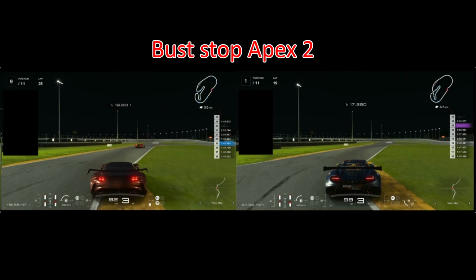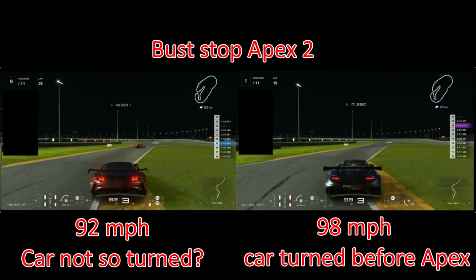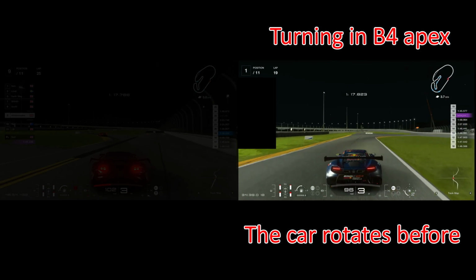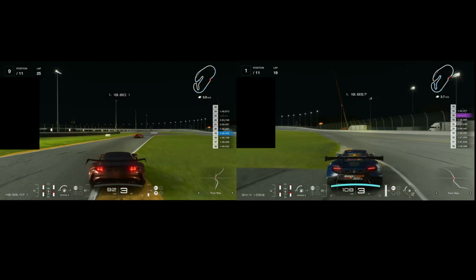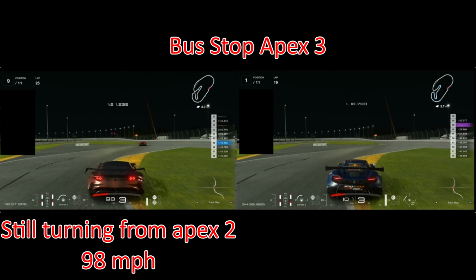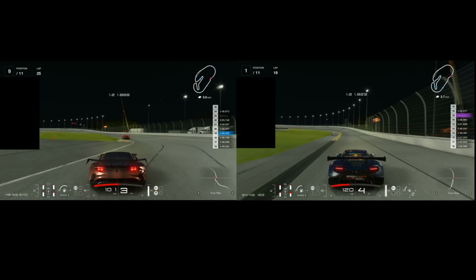On apex 2, I'm wholly on the apex, but Sam's already turned. I'm at 92 mile an hour. He's 98 mile an hour, and you can see just how much he's turned in the next clip. I've darkened his image because you should have been able to see the car go through that apex. And then we're on to apex bus stop number 3, for which I'm turning on apex from apex 2 at 98 mile an hour, whereas Sam's actually at 101 mile an hour.